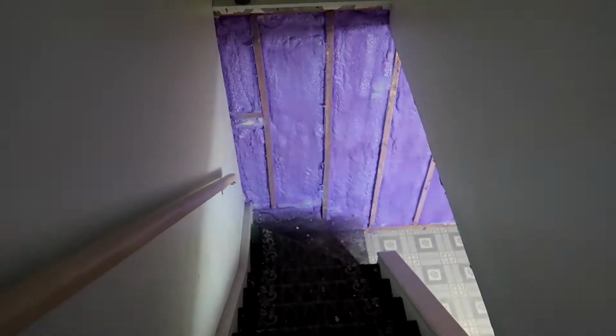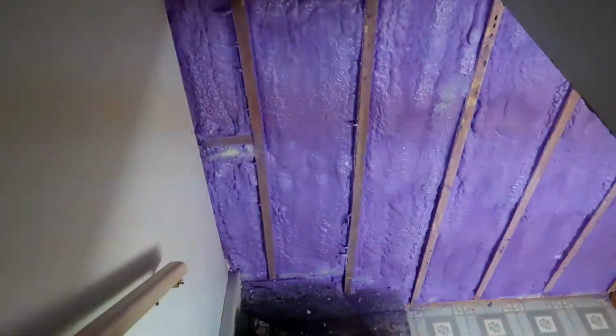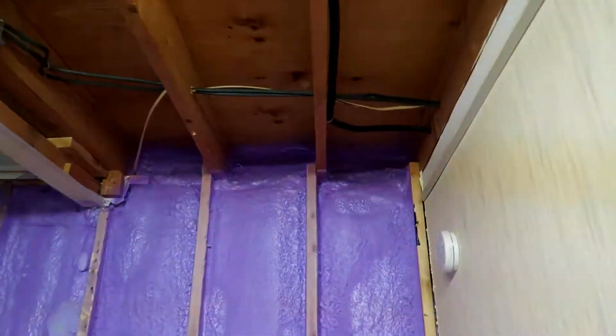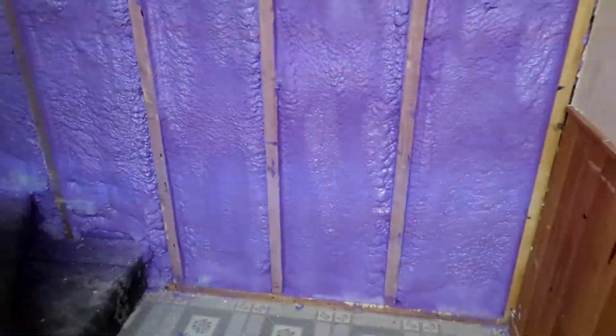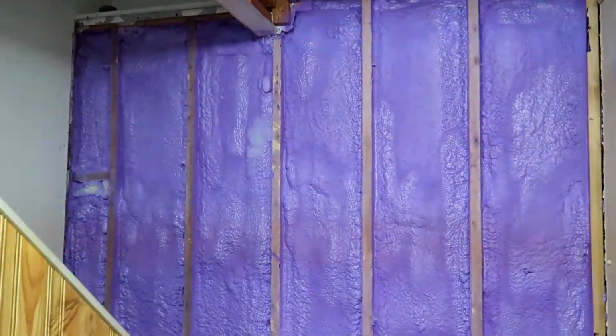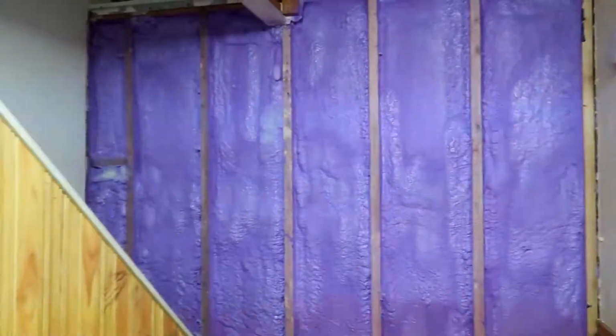Okay. Let's go see. Oh my goodness, it's purple. It's all purple. I'm not going to touch it. I'm not sure if it irritates your skin. But wow, this is so different than the old school batting insulation. That's pretty cool. It looks like something from Power Rangers. I don't know if there was one episode with ooze and this purple stuff. It looks like that purple stuff from Power Rangers. Okay, so that's that wall.